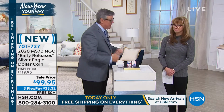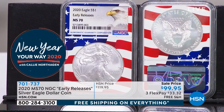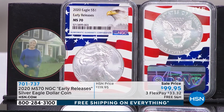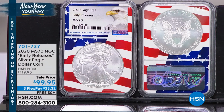So they're doing that. We're giving you the 20% off. We're doing it in the flag core. We've done everything with the flex pay and the free shipping to make sure you can participate in one of the great changes in American numismatic history. Look, it's not like they took a coin that nobody cares about and changed it. They changed the most popularly collected, purchased, made, and manufactured silver coin in the world today, the American Silver Eagle, and they're changing it from the ground up.